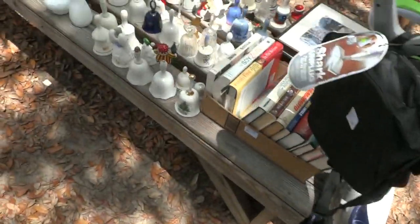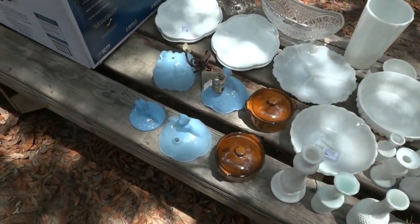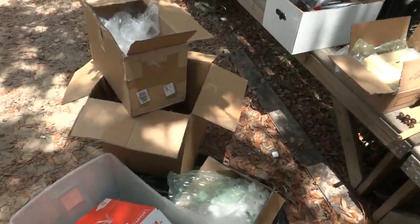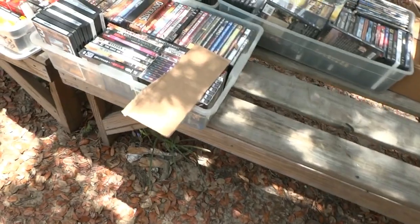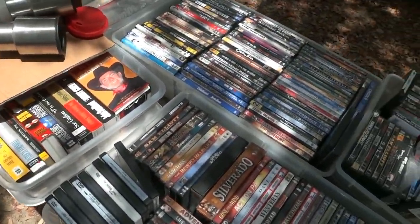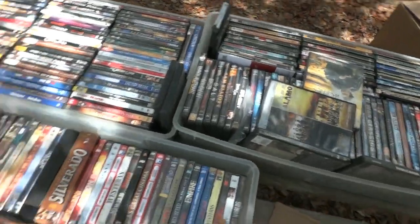Here we go, some more books, a big collection of bells. Everybody needs bells. Some milk glass. Let's see what else we got down here. Look at all the movies. Holy cow, must be a couple hundred movies in there. Get the four big tubs of movies. I see Willie Nelson there, Titanic, a lot of good ones in there.